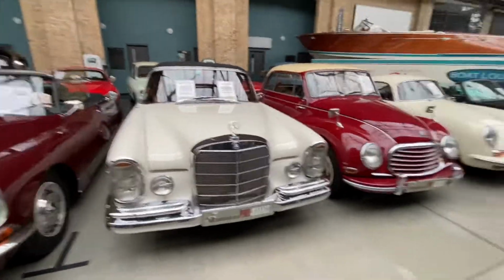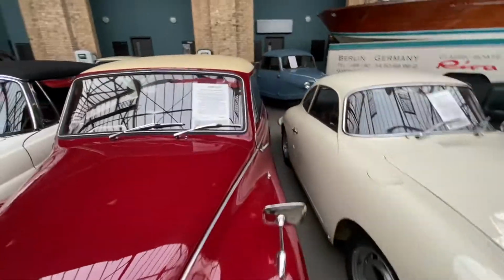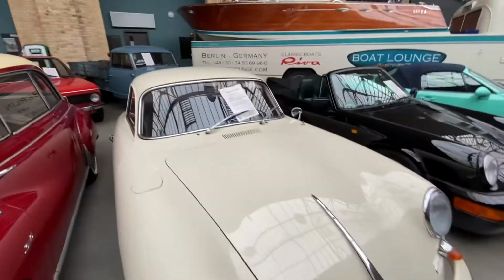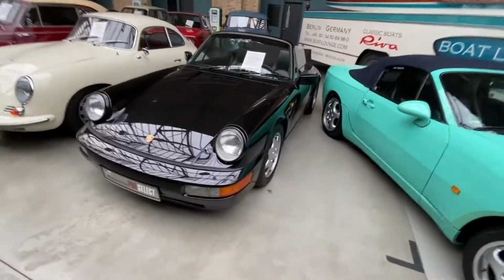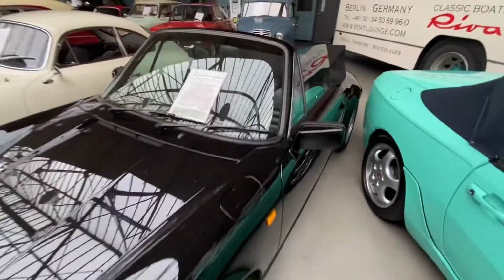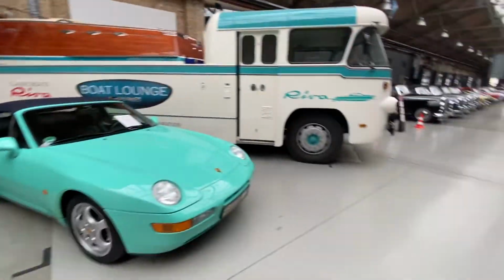220 SEB Cabriolet. This is an old Audi. You can see the logo. Oh, what is it? 1956, 19,800 euros. It's an old Porsche, a 964. 86,000 for the cab. That's expensive. That's not a good deal. I assume all of these cars are pretty expensive. More expensive than they should be.